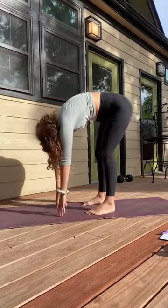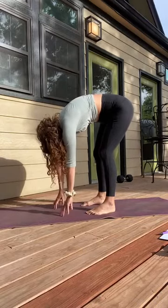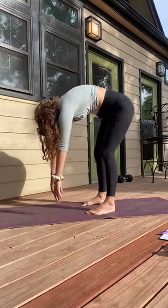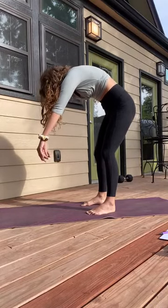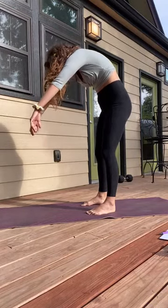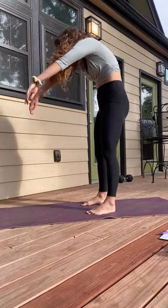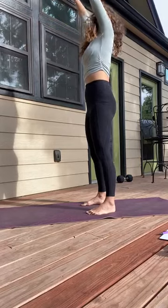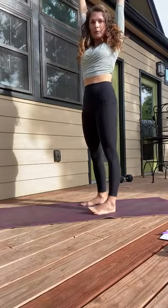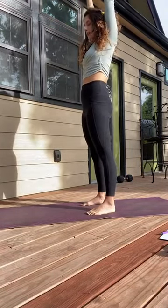Okay, so now we're gonna start in the reverse direction. I want you to ground into your feet. Think about rolling up, starting with your low lumbar spine area, and then your mid back, and finally your upper back, and finally your neck. Coming back up. Okay, we're gonna do two more just like that, nice and slow.